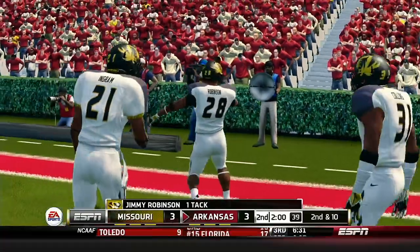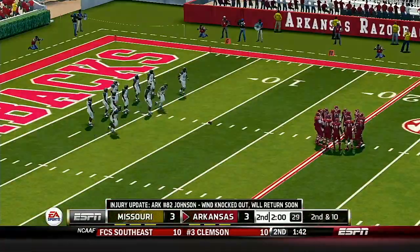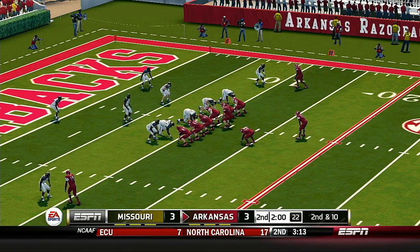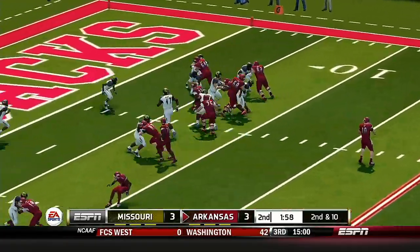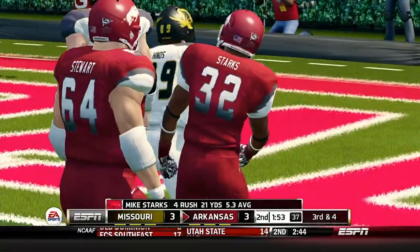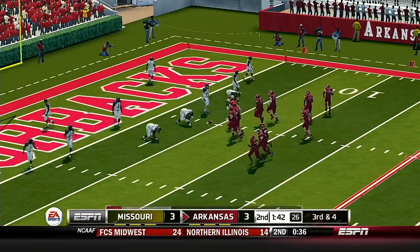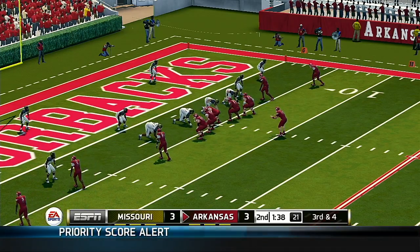Throws incomplete, intended for his wideouts. It's the ninth play of the drive. The Razorbacks had one of their key guys go down earlier, but it looks like he might be able to return. Takes it up the middle for a nice run. They're about 4 yards away here on third down. They'll line up with five wide receivers.